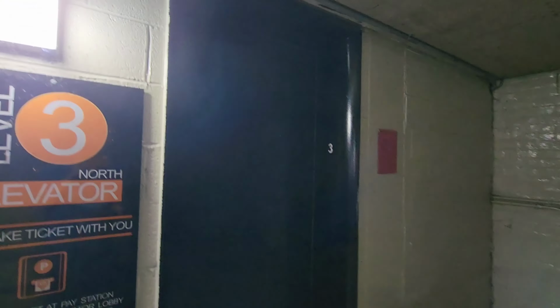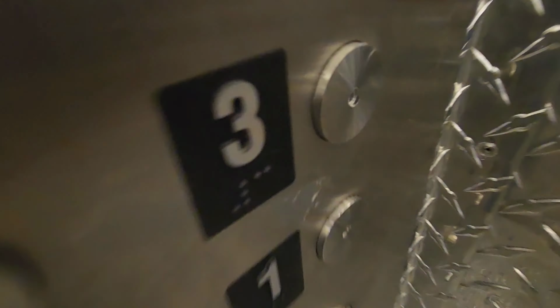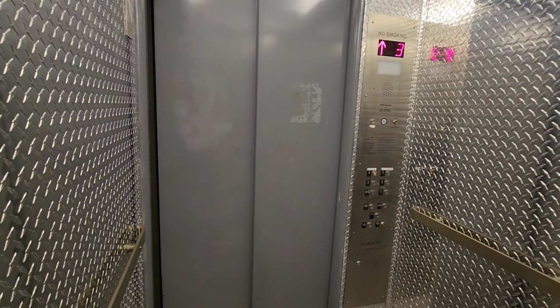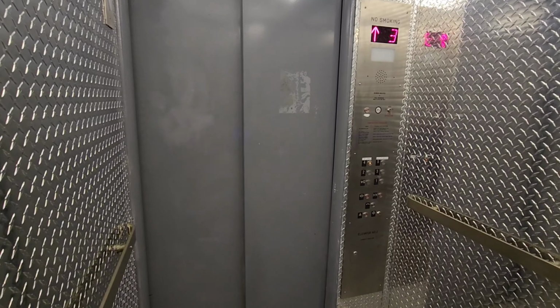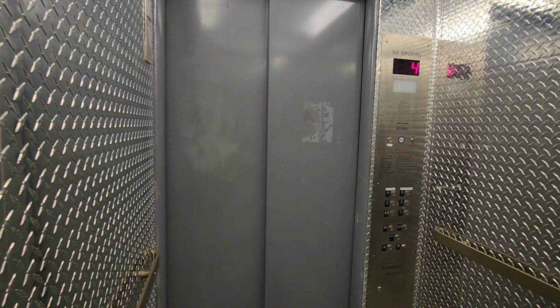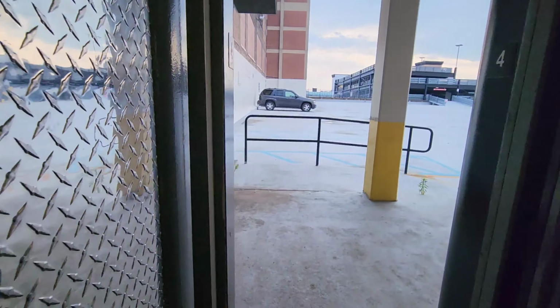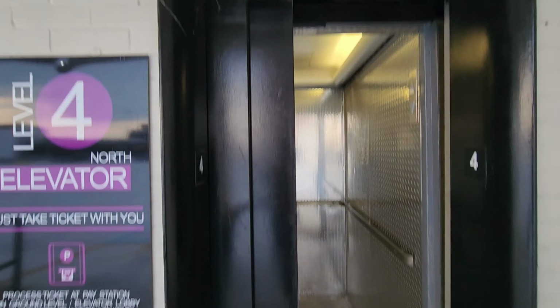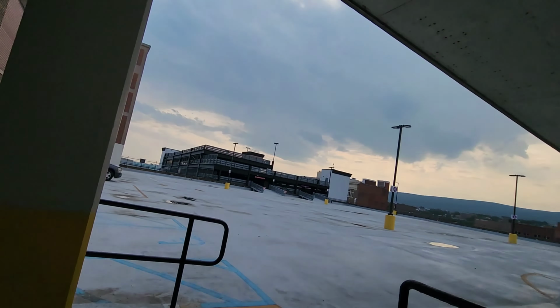Really creepy elevator. Wow, that is definitely the creepiest elevator. So tiny. It was definitely modernized, but holy crap. Oh my gosh, this is the creepiest elevator! Wow. That is a creepy elevator. Ah, I was actually scared of that.